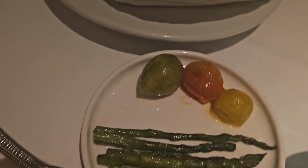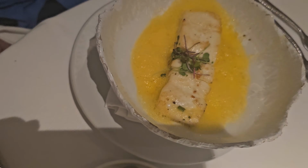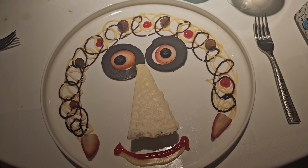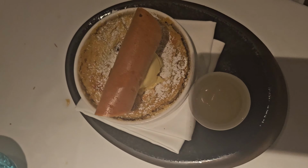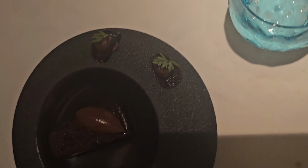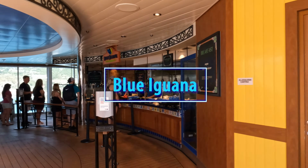Ooh, 9-ounce lobster tail. And this is the halibut. This is the key lime pie. I love the presentation. Here is the white chocolate bread pudding. Yummy, very good. And last but not least is the chocolate truffle cake. What a great ending to this lovely meal.